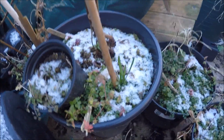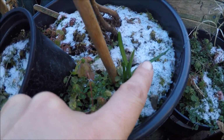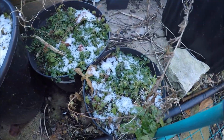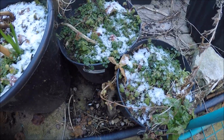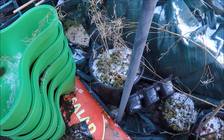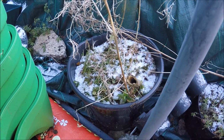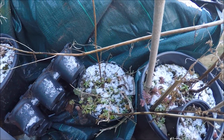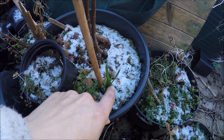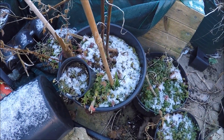Now I can't remember what these were, but that looks like a bulb, so I don't really want to throw them all away, so I don't think there's anything in these. Perhaps they can go. I'm not sure. I don't know what's in that one. That one don't look like there's any bulbs coming up in it. I think they're all rubbish. Another one there, look. Don't know what they were. But I might leave that pot till it thaws out a bit and see what that bulb is.